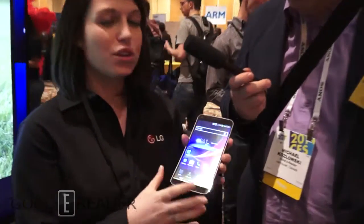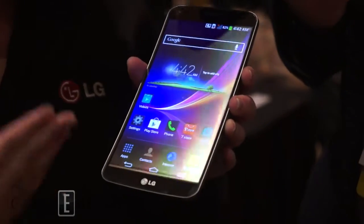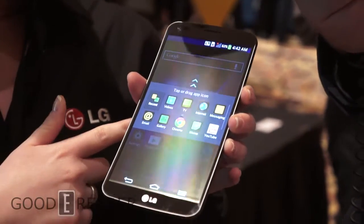A couple of the unique things on here in terms of features, we do have something now called a split screen. So you can take the 6-inch display and use 2 applications. Press and hold the back key. It allows you to choose the apps you want to use.